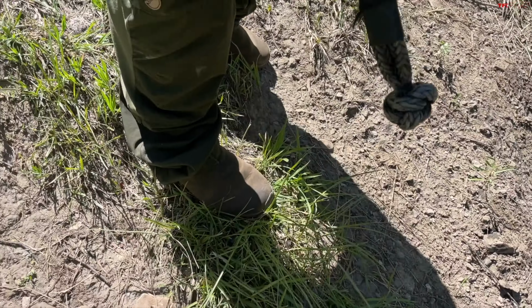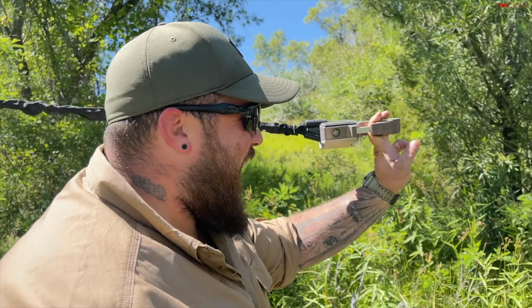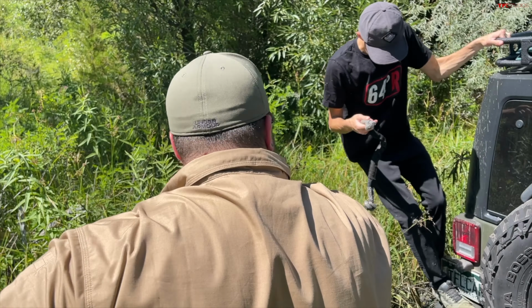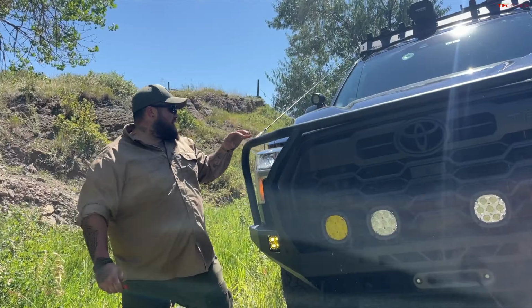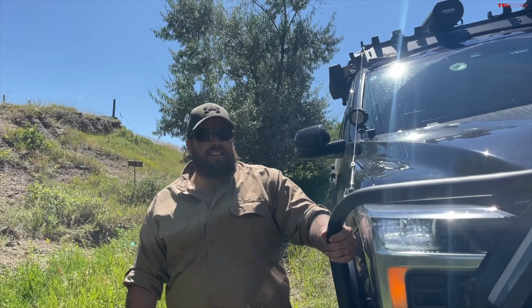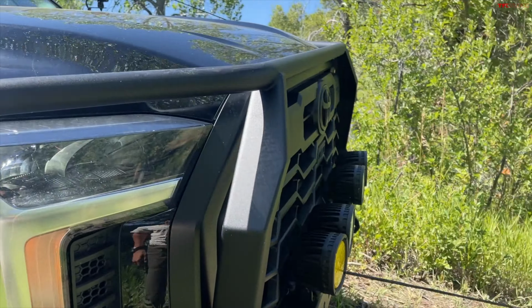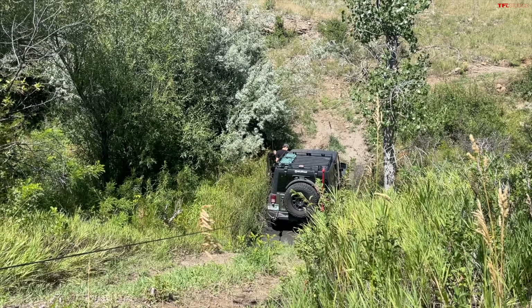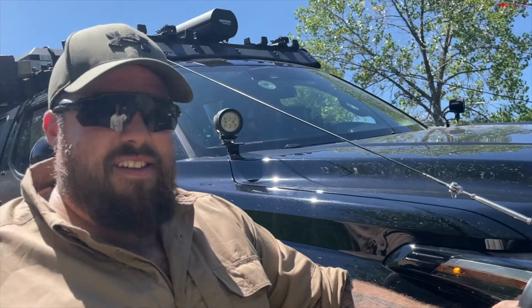So I came to Colorado to recover a Jeep with a Toyota. Yeah. Came all this way so you could show the Jeeps how it's done. So this is one nice thing about a rig with some heft to it, is that it'll be good for yanking out somebody else. Should be pretty planted in place, I would figure.